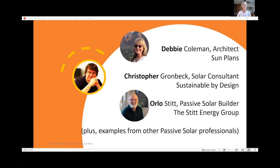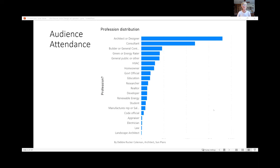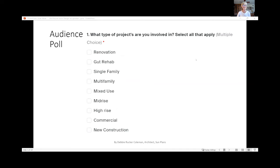Okay, that's what I wanted to emphasize. That's my goal of bringing the sun into the house. We've talked about the objectives. So the audience, Brett had sent this ahead of time. So it's not surprising that most of you are architects and designers. That's very exciting and also a little bit nerve-wracking, because I'm sure there are some of you out there who know as much as I do about this or more, and certainly more in other aspects.